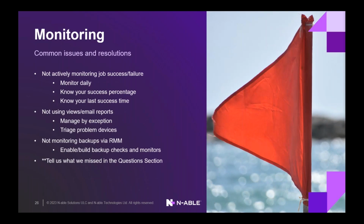Monitoring of your Cove backups, also something that I'll see partners hit or miss. Some partners are in here religiously on a daily basis, looking at their dashboards, tracking the problems, digging in deeper, triaging those, flagging them. Maybe they've got monitoring in their RMM and PSA where those tickets and alerts are being created and elevated up, or they're using a combination of those two. Ideally, though, you want to make sure that you're monitoring most likely on a daily basis, and that you know your general success percentages.